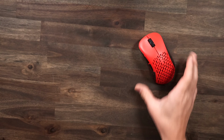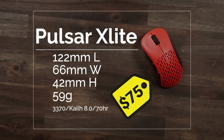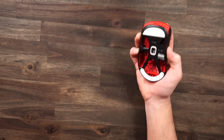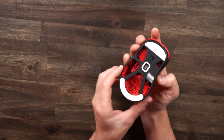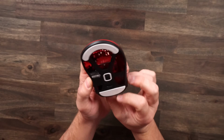And kicking it off with our first mouse is going to be the ever so light Pulsar X Lite. Holy stinking moly, is this mouse lightweight. It is packing a punch and some features in it, but the biggest downside for me is it's so stinking lightweight. You can see right here, you can almost see inside the mouse. You see all the internals and everything, right?